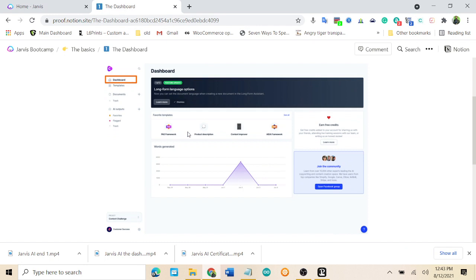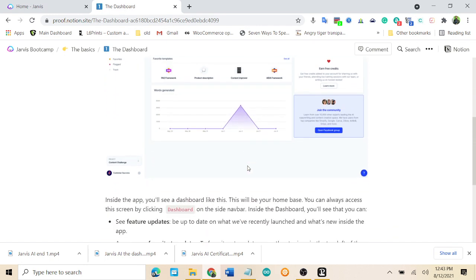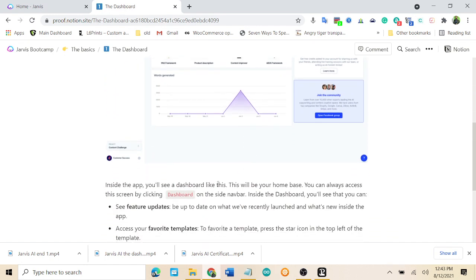This is the Jarvis dashboard right here. All right, inside the app, you'll see a dashboard like this. This will be your home base. You can always access the screen by clicking dashboard on the side nav bar.